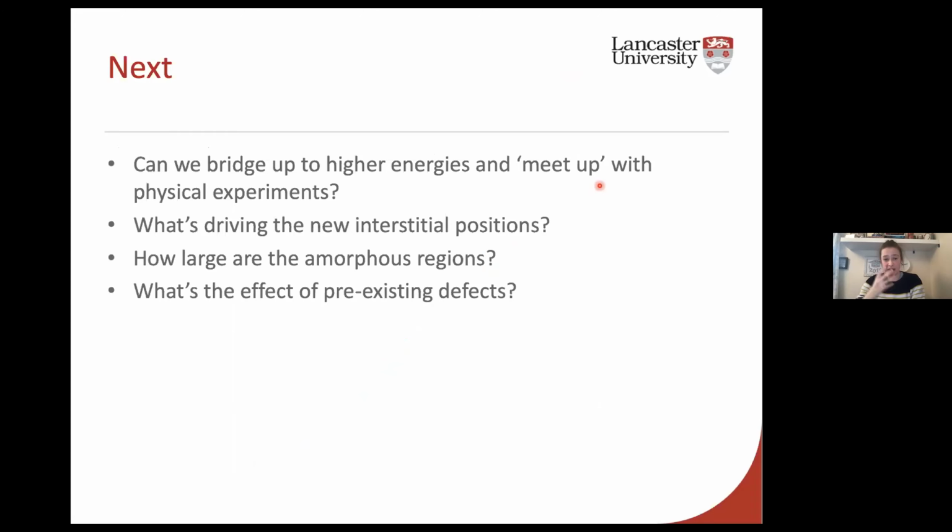So as I've said, I'd love to bridge up to the higher energies and meet up with the physical experiments. I also want to find out what's driving these new interstitial positions, where are the oxygens coming from, and what does that imply for the superconductivity. I also want to think about these amorphous regions. I've not talked about this very much in this presentation, but actually at the beginning I kind of implied that the flux pinning could be to do with the amorphous regions. So it's important to know how big those are and how they scale with the amount of energy you're imparting to your cascade.